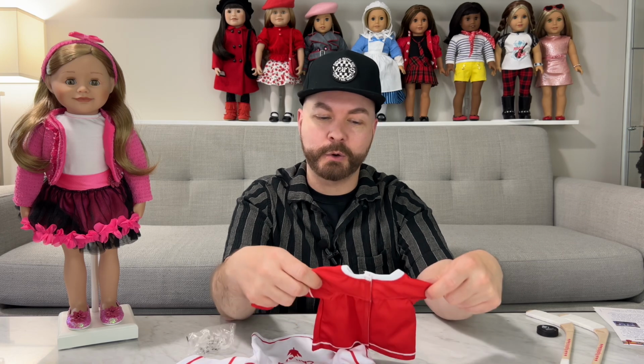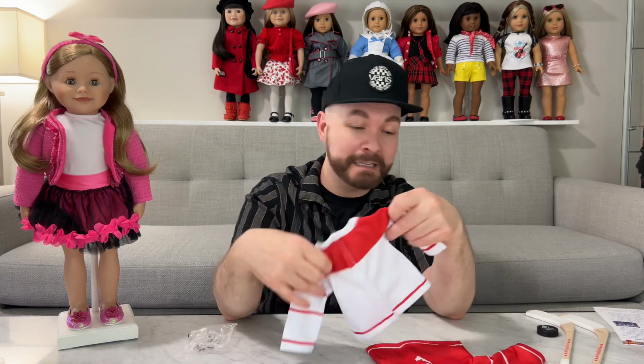And two shirts, one red and one white that just say Canada. And so my understanding about how jerseys work is you have your home jersey and your away jersey. So I don't know which one's which. Maybe it says it in there, but maybe it's not. Maybe that's not even what the case is. That's just what I understand.